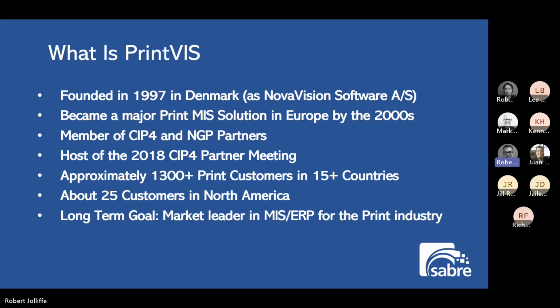So as I mentioned, PrintVis has been around for a long time. They were founded in 1997 in Denmark, became a major print MIS solution in Europe in the 2000s, and founding member of the CIP4 and GP partners groups. So they're founding member of the JDF standard. They actually hosted the 2018 meeting.